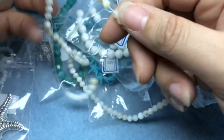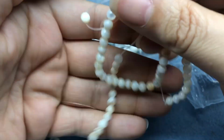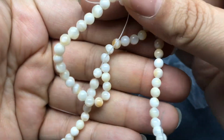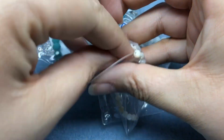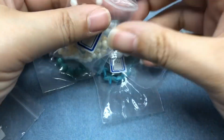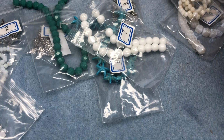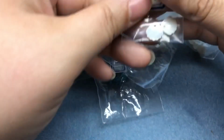Number 10 is an approximately 15-inch strand of 5mm mother of pearl shell round beads. Very nice, perfect spacers. Definitely feeling like a necklace and a bracelet. I probably should make some earrings, even though I don't wear them, for my mom or something. And just to explain that, I don't wear dangly earrings because they hurt my ears. I wear 14 karat gold studs, solid studs.